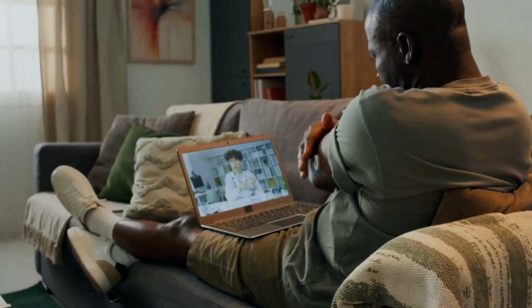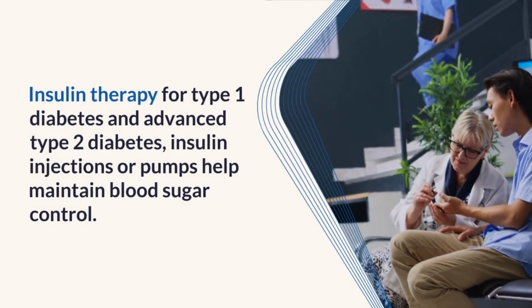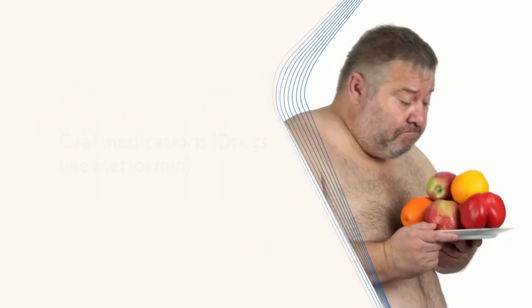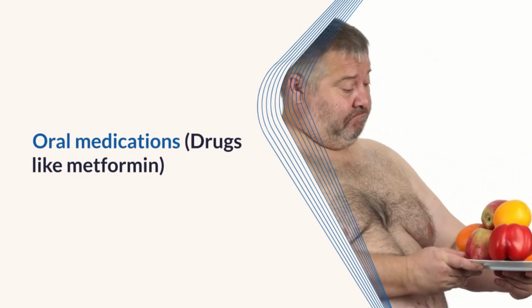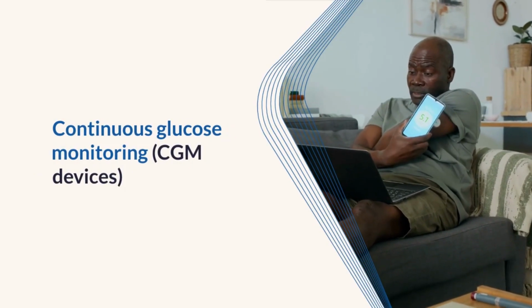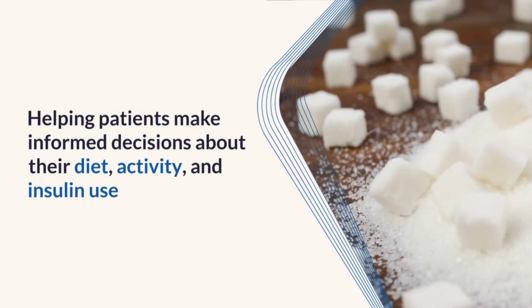Medical interventions for insulin issues. For individuals with diabetes or insulin resistance, medical interventions may be necessary. Insulin therapy. For type 1 diabetes and advanced type 2 diabetes, insulin injections or pumps help maintain blood sugar control. Oral medications. Drugs like metformin improve insulin sensitivity and reduce glucose production in the liver. Continuous glucose monitoring. CGM devices provide real-time blood sugar data, helping patients make informed decisions about their diet, activity, and insulin use.